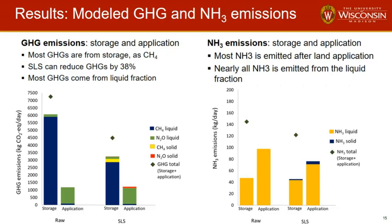Same here with the ammonia emissions. Most of the emissions happen from the liquid fraction. But this time, most of the emissions are happening also after application. This is because we model surface application. If injection was considered as a management practice or operation, the story would be totally different there. But we just wanted to see the effect of the separation step. We didn't evaluate management practices. So there's opportunity to bring down emissions, of course, with management.